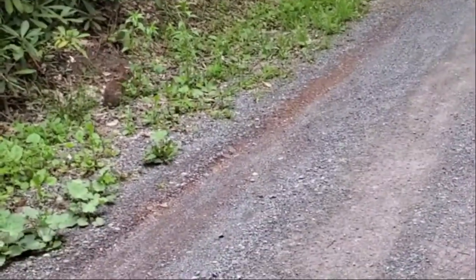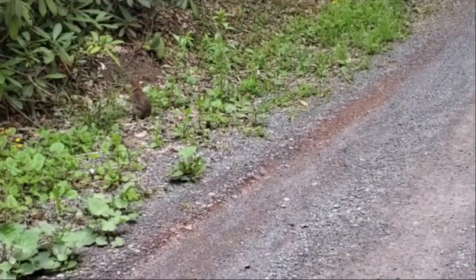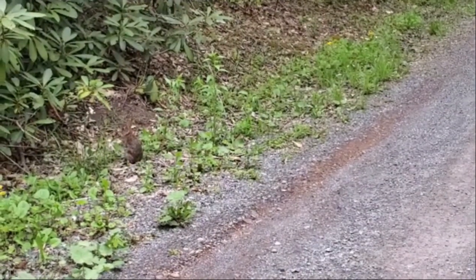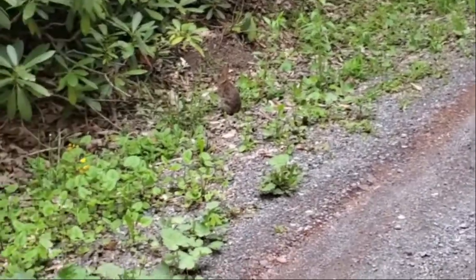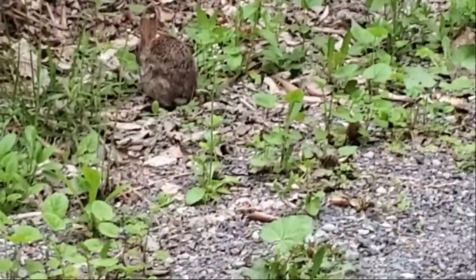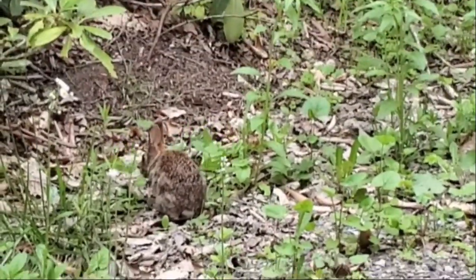Can you say wildlife? I never get wildlife. And I got a bunny. And she just let me sit here taking her picture. Let's see if I can make this any bigger, guys. See, yes, it is a bunny. I'm not joking. A real live bunny.